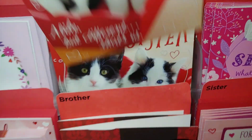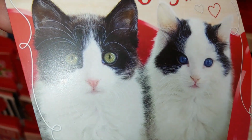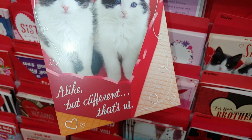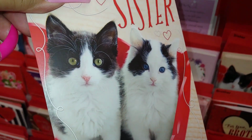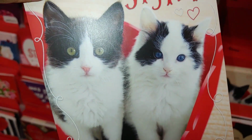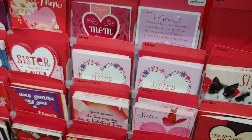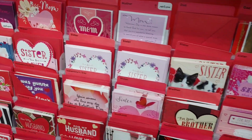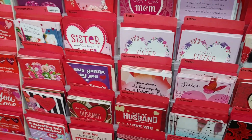And I found another one right here. She's so cute. I'm gonna have to get this one. It says alike but different. That's us. And I'm different. And Miss Candy Princess is different. So cute. I'm just here looking at the Valentine cards, seeing any cutesy, pretty, girly ones. I love to look at cards.